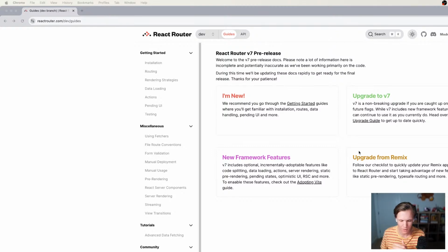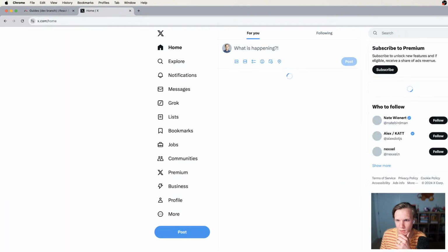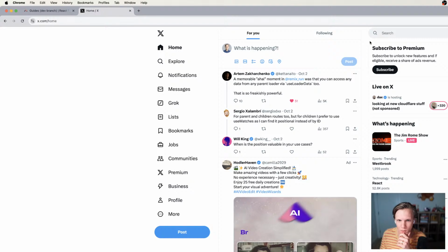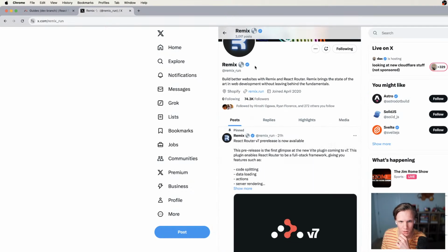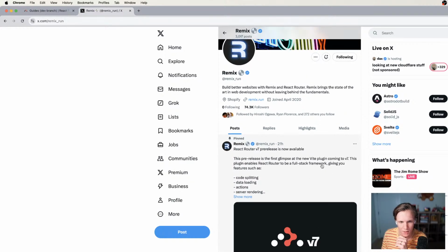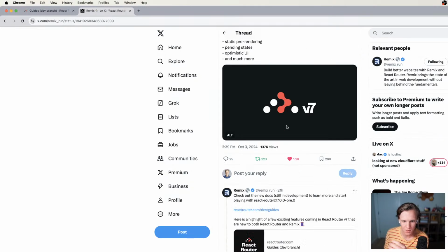We're gonna talk about React Router v7. So if you're unaware, which you're probably not, we released React Router v7. React Router is a Remix library. We're gonna have more libraries coming in the future. So this is just one of the projects that the Remix team works on. We had a nice tweet explaining all this stuff.